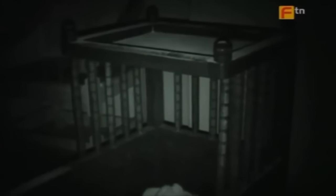Please give us a small sign to let us know that we're not alone. There is someone in this room with us. Use our combined energy in this room to make a sound. It feels like there's someone in the room. Is that cold? Yeah, it's freezing. My God. Someone in here. Please give us a sign, no matter how small.